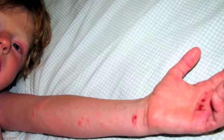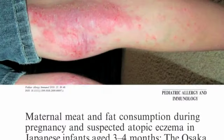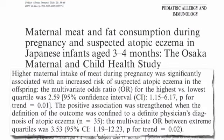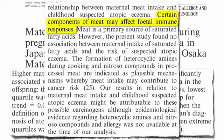Eczema, atopic dermatitis, is a red, itchy, bumpy rash that can develop into thick, scaly, or leathery lesions. Researchers in Japan wondered if the westernization of the Japanese diet could account for the dramatic rise in incidence. In the first study of its kind, they found that higher maternal intake of meat during pregnancy was significantly associated with an increased risk of both suspected and physician-diagnosed eczema. They suggest that certain components of meat may affect the fetal immune system.